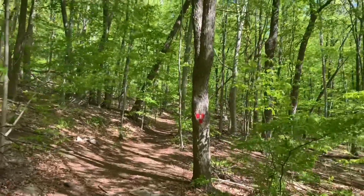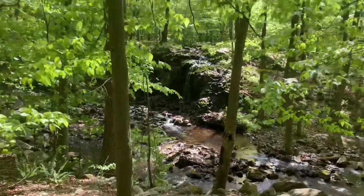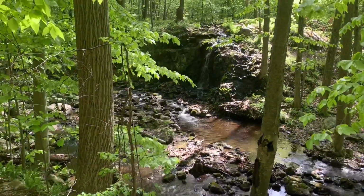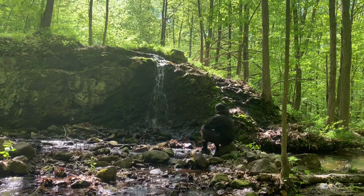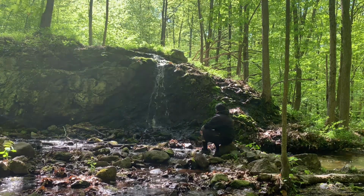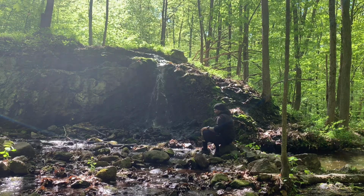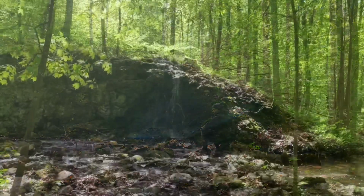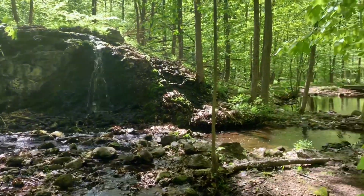Alright, red trail, here's the waterfall. Just got done having a little snack. One last look at the waterfall before we hit the trail.